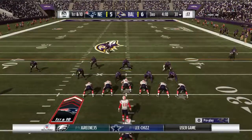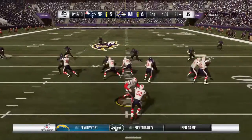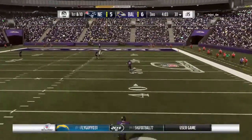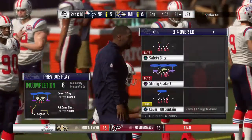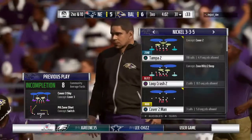Line of scrimmage, the 31 now on 1st and 10. Off the play fake, he'll look to throw. Now he's going to throw it back deep over the middle. And it drops down incomplete. Thought he might have had it. Instead, 2nd down. It's been this way most of the afternoon, hasn't it?